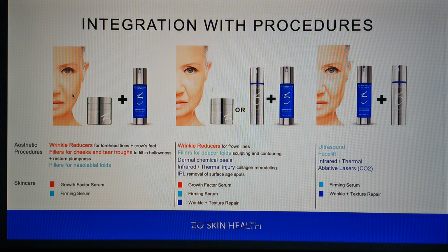And then you have the product connection color-coded beneath. So wrinkle reducers and fillers for cheeks, tear troughs, growth factor serum, perfect for that. Whereas if you're dealing with fillers, for example, the nasolabial fold or the jawline area, you're going to want to go ahead with firming serum.